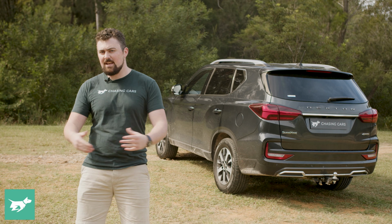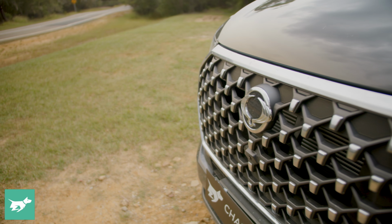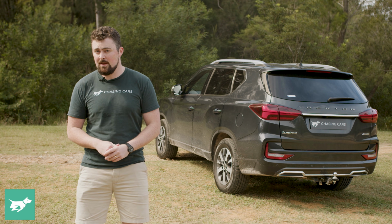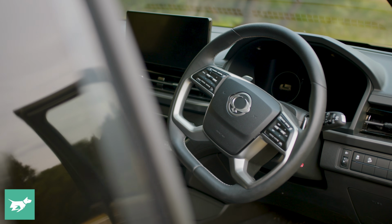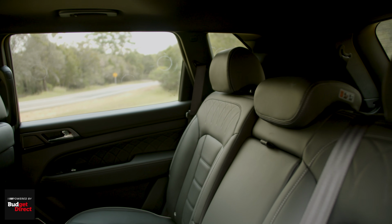The 2024 update for the Ssangyong Rexton has no doubt improved this vehicle. It's simply better all round, and it's got a much better interior, and the price is still pretty friendly too. The clear value buy is the new Adventure grade. The extra $4,000 to go to this Ultimate doesn't really stack up in my mind in terms of value, and even less if you go for that extra $2,000 pack.